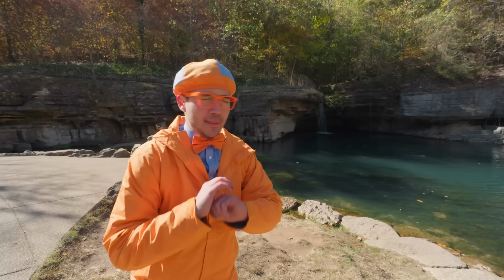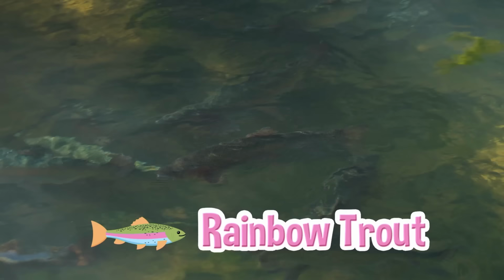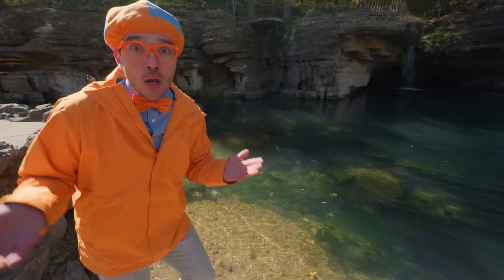Whoa, look at what it is. It's a waterfall. Whoa, I bet some really big, beautiful fish live by this waterfall. Oh, let's go see. Whoa, check it out. Whoa, rainbow trout. Whoa, you see how big those rainbow trout are? Yeah, these are some really big fish. Yeah, rainbow trout can be up to 30 pounds. Woo! Yeah, that's really big.